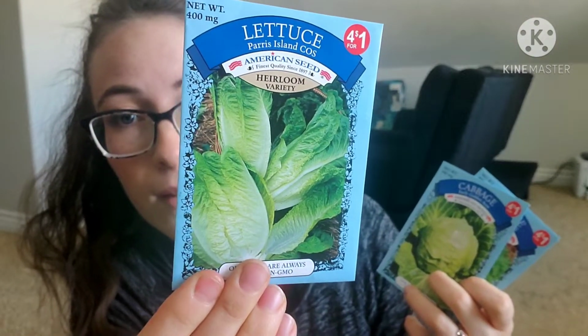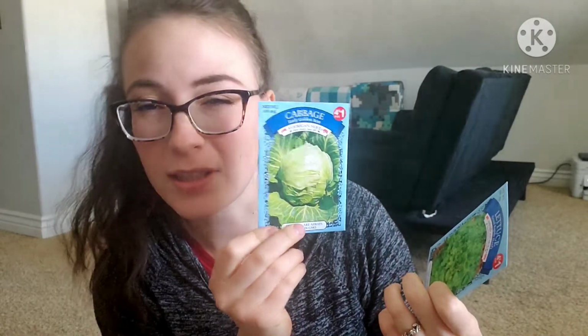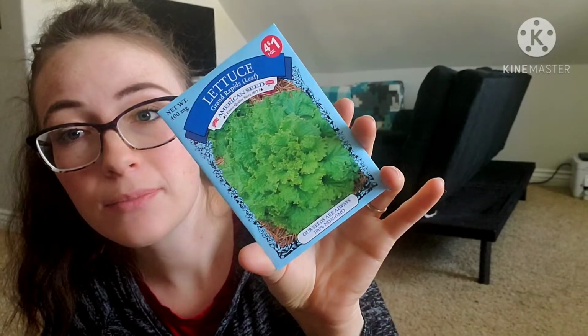So this first one is Paris Island COS. It's kind of more like your romaine lettuce. Oh, I put cabbage in here just because I use cabbage kind of like lettuce sometimes. And Early Golden Acre cabbage. They didn't have any purple cabbage. I didn't see any at the Dollar Tree, at least the 3 that I went to. Lettuce, they had Grand Rapids leaf lettuce.